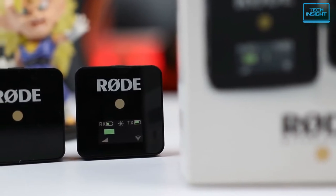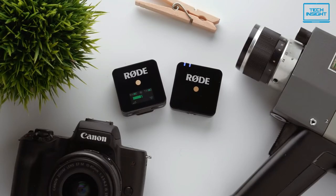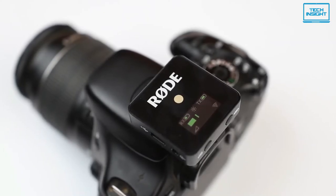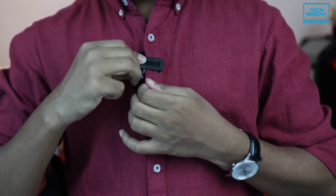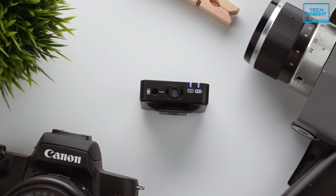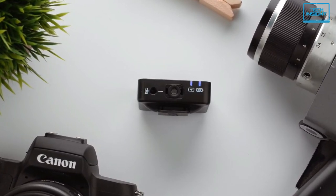Finally, at number 1, we have the Rode Wireless Go, our pick for the best wireless microphone you can find in the market right now. It comes with two transmitters and two receivers included in the box. The transmitter is the one you can easily clip onto your shirt, and it is small enough to stay there comfortably. This transmitter also has a single button to turn it off or on and two LED indicators. One shows the battery level, while the other shows connection status.